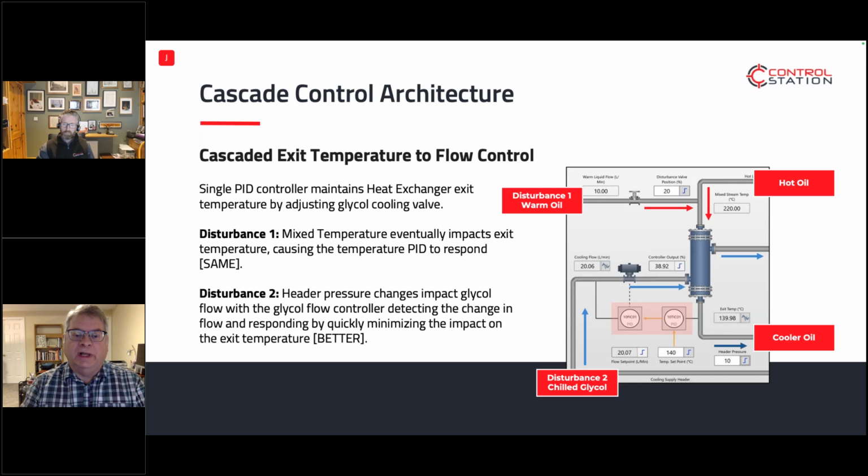So disturbance number 1, whenever we have a disturbance or somebody moves that manual valve, for example, it's going to impact our temperature pretty quickly, and so that will cause the temperature PID to respond kind of in the same way, right? It'll act just like a single loop with that first disturbance. So we're not really affecting the disturbance number 1.